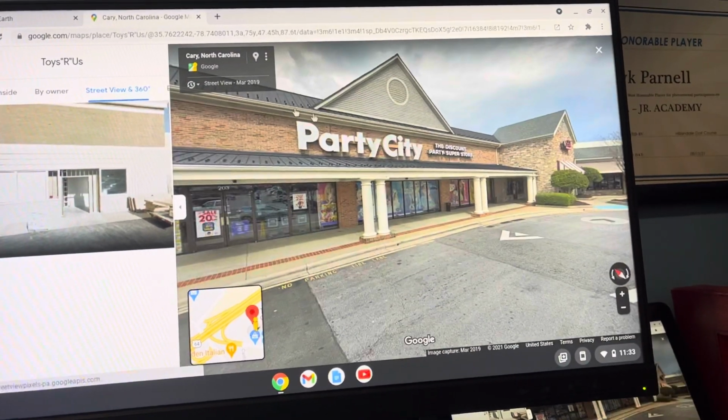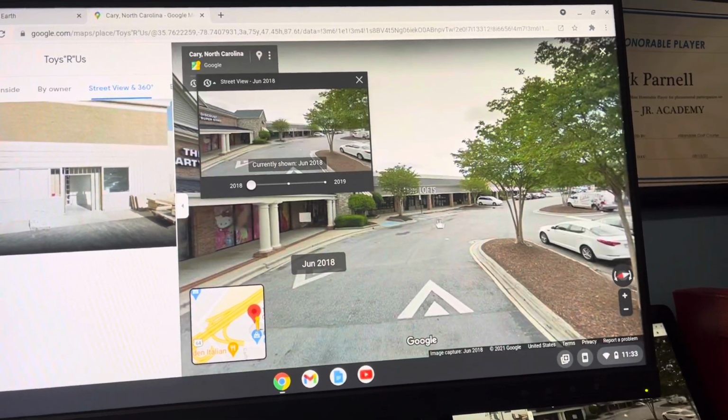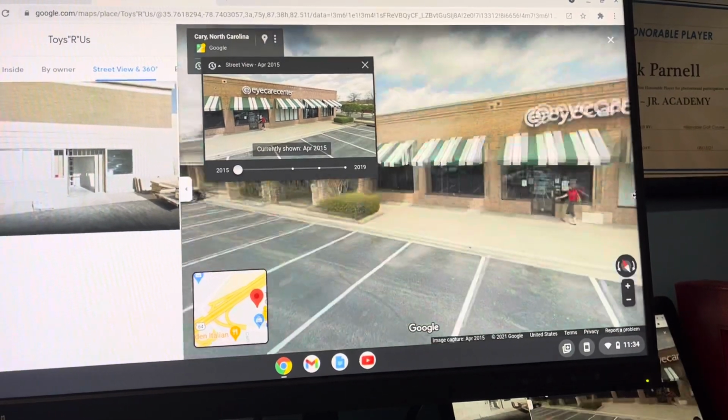If you want to look at this shopping center for a little while, I mean, feel free. This is Crossroads Plaza in Cary. Look at that, 2015.